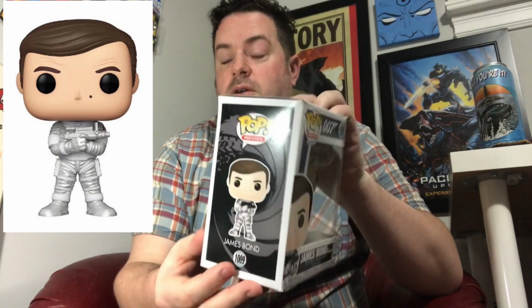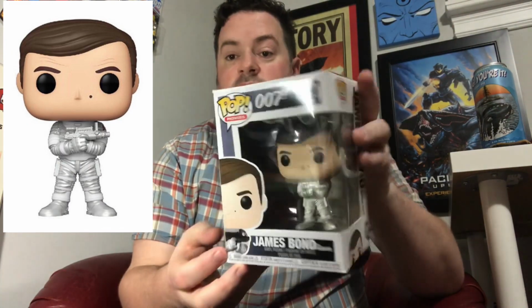So, I like James Bond. I buy most of the James Bond Funko Pops that they make. This one, I might have passed on. I don't need a Roger Moore figure from every single Roger Moore movie he was in. He's not a Bond that I particularly love. Plus, Bond doesn't have that many outfits. He usually wears a tux or a suit or something along those lines.